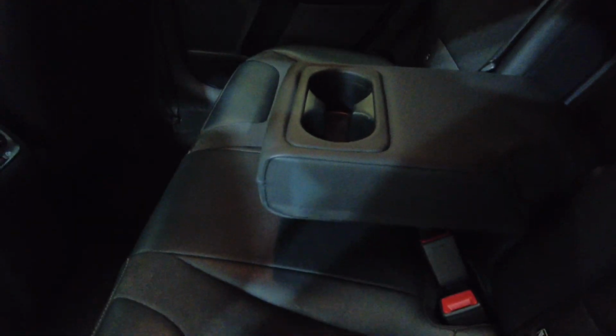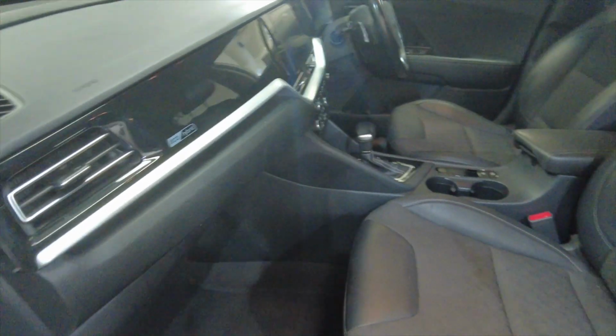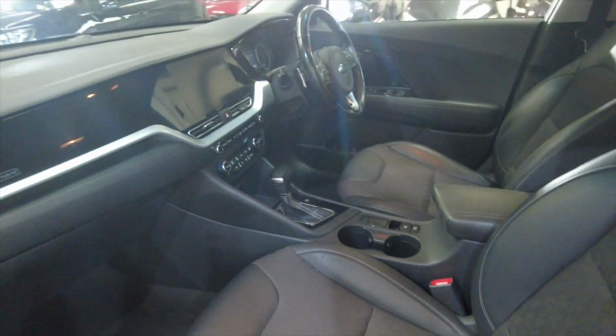You've also got a folding armrest there with cup holders. Has got electric windows, front and rear. Acres of space in front as well. Really nice, comfortable, fully adjustable part leather seat in there.